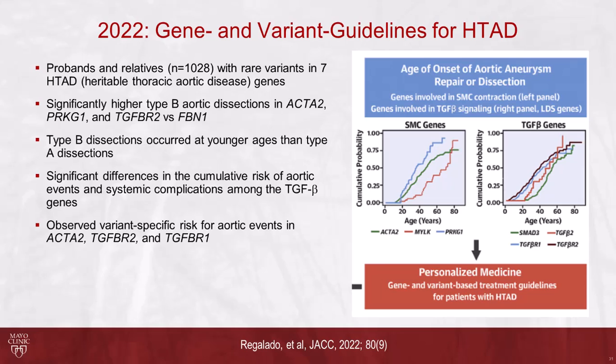FBN1 dissections are almost always type A, so ascending aortic dissections, or type B are descending. But the type B dissections occurred at younger ages than type A. And there was a significant difference in the cumulative risk of aortic events and systemic complications amongst the TGF-beta genes. They also observed variant-specific risk for aortic events in some of the genes. So they found some variants that occurred in multiple patients, and they were able to make an association with aortic events. So this further advances the field, again, our knowledge of using genes to predict potential phenotype or events, as well as variants.